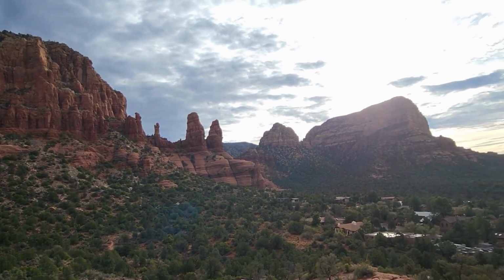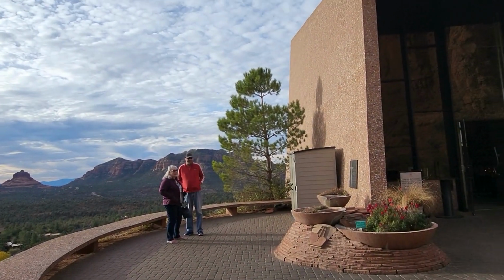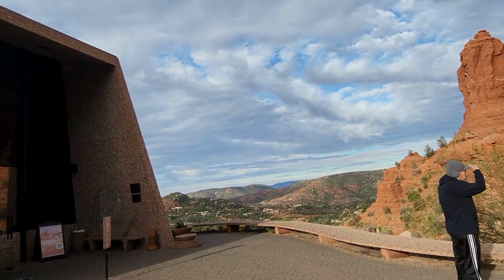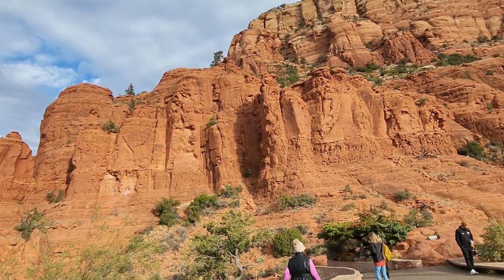We are right next to the Cathedral Rock. There's the view. Say hi, Dad. Hi. How are you doing? We are great. Here's the view from Cathedral Rock. You see, there's the church. There's more Sedona. Here's Cathedral Rock. There's my parents.